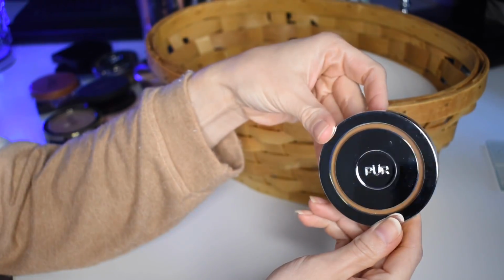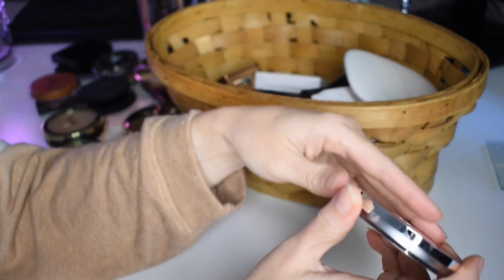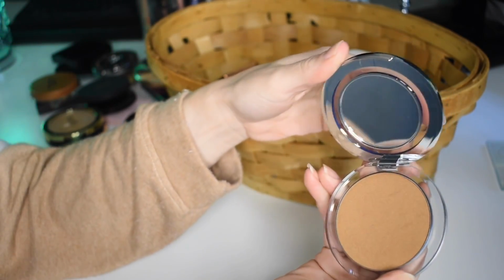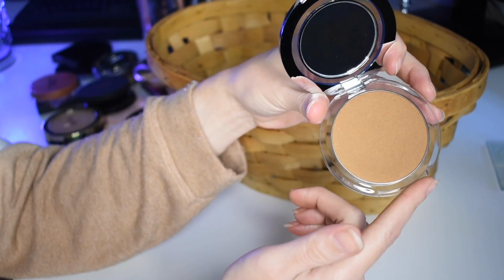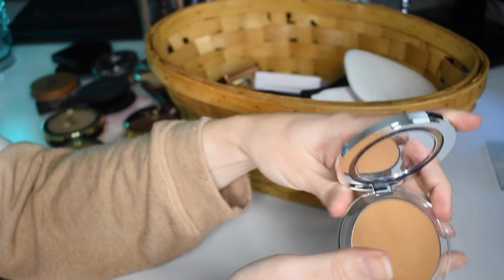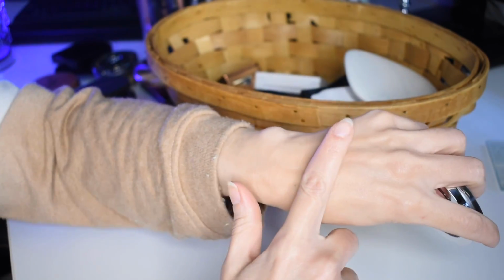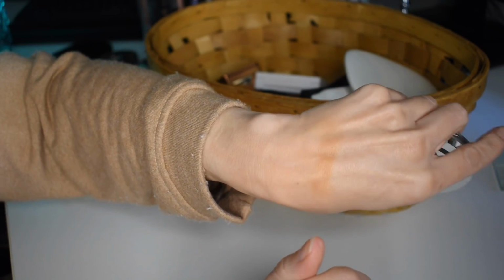Next, I have another bronzer from Pure. This is the Mineral Glow Illuminating Bronzer. So this is more of a shimmery bronzer where the other one was a matte. This product, I actually have panned a mini version of this. I really like this formula. It's a little deeper than the matte bronzer that we looked at from Pure. A little bit of a deeper shade, but really beautiful, and I love that glow. I think it's so pretty.